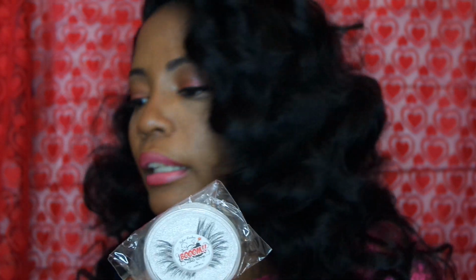But this is not the one that I've already worn. The one that I have is somewhere missing already. But this is the second one. But I wanted to show you how pretty it was before I had destroyed the first one. So that's one. Also, my Smashbox.